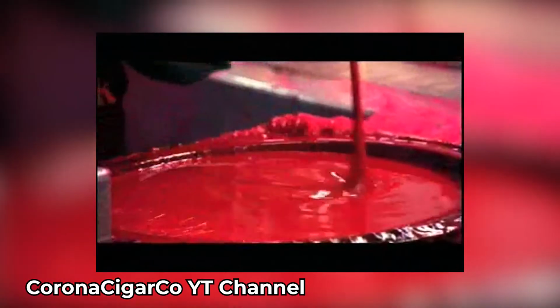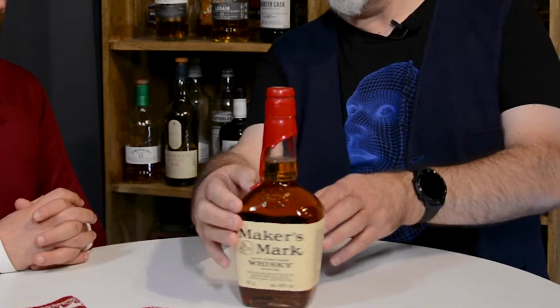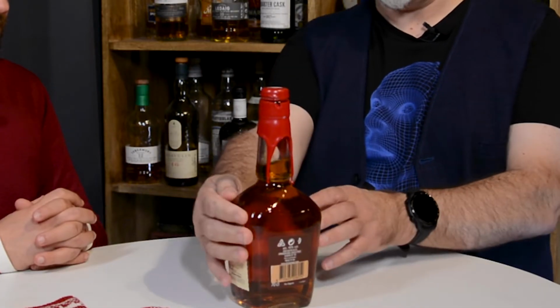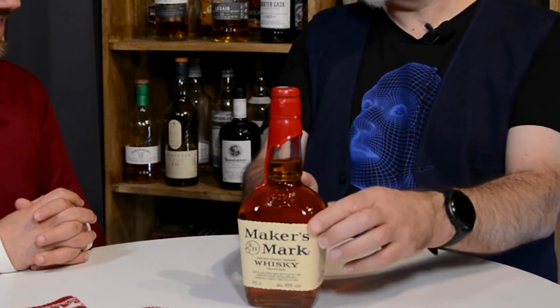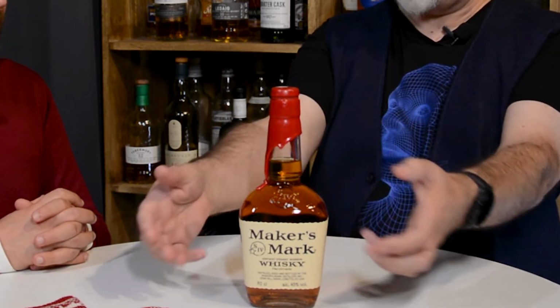The red stuff is done by hand, so the wax dip, so somebody gets the bottle and they dip it in the wax, which basically means that every combination of this wax around the top is unique. And based upon whether the person that does it puts it in quickly or long, depends how much wax goes on, depends how much it runs out. So no bottle is the same.